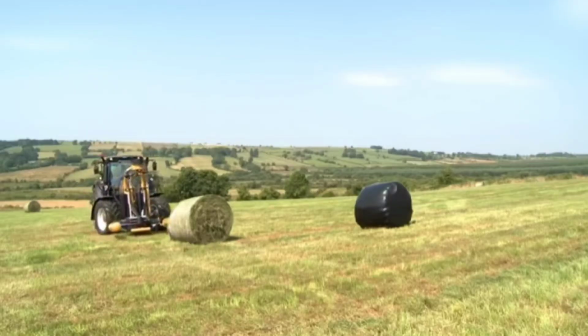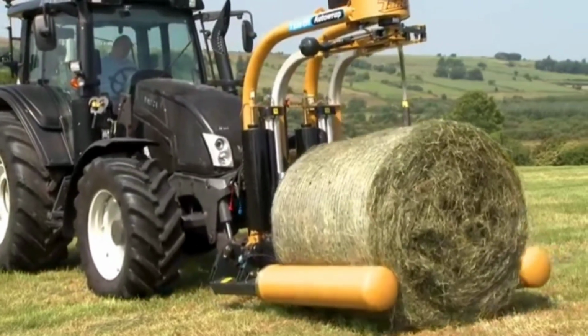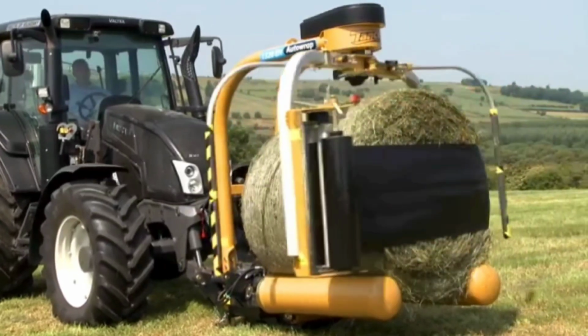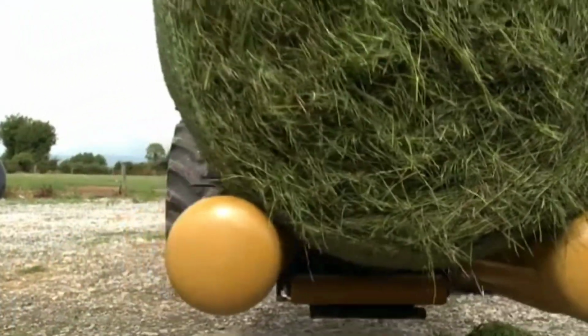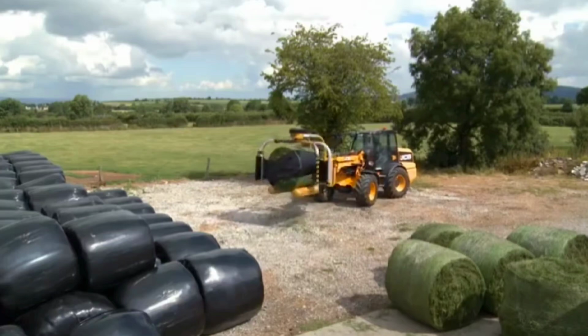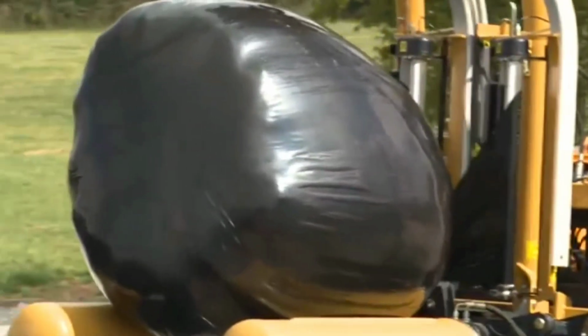2. Round baler wrap and stack wrapper, the best way to preserve fodder. Open fodder is getting spoiled, but then a machine wraps the bales in plastic and keeps them fresh. Benefits: fodder stays fresh for months. More nutrition for livestock. 30 to 40% reduction in fodder waste. This ensures fresh and nutritious feed for livestock while preventing financial losses for farmers.